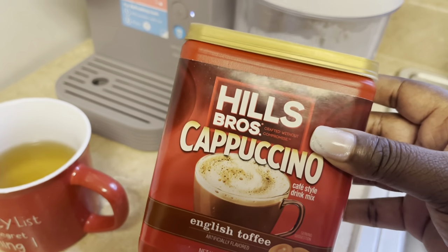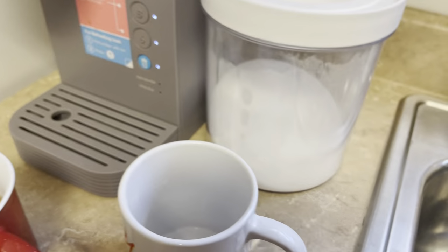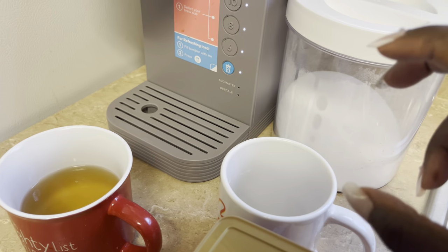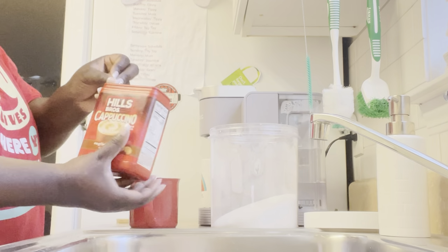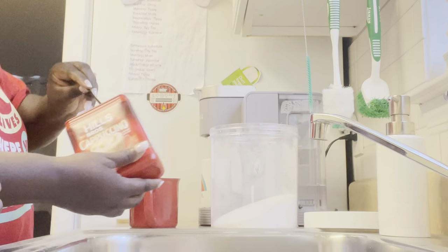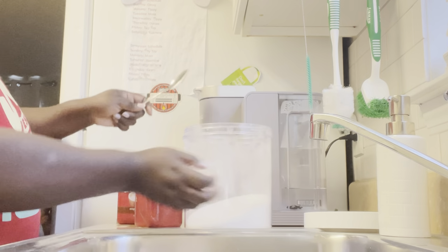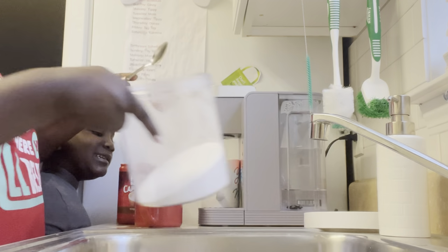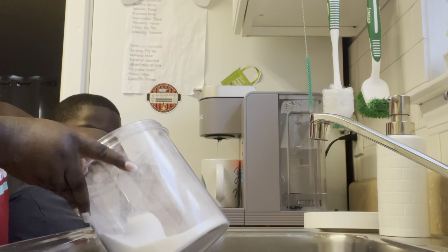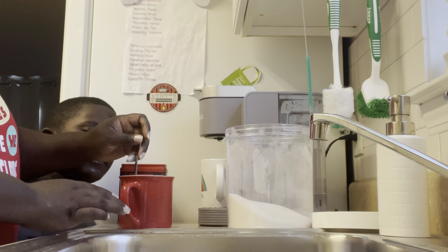What's this? I bought this last year. It's this Hills Brothers Cappuccino drink mix, and you're going to do 2 tablespoons of this and 1 tablespoon of sugar, and that's them a good little 8-ounce cup of what they call coffee. Let the people see me do the coffee. 1, 2. I got things going right there. It's going in the coffee cup. And then 1, because I'm doing just 2 scoops of sugar. You mix that up. They really think they got them a good cup of coffee.